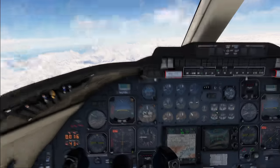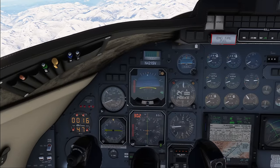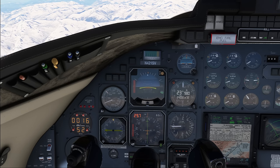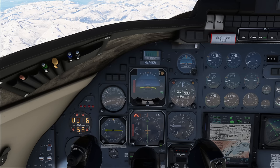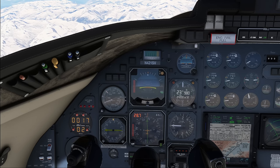Jedi 70, you can speed up to 300 knots. Jedi 70, we wish 300. We'll make it 300 knots. Thank you so much. Jedi 70, you can contact this radar 124 is multiplied. 124 is multiplied, Jedi 70, we see on the one.